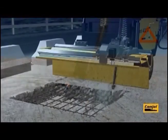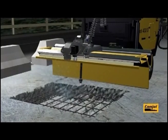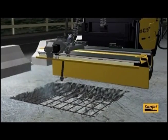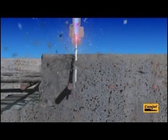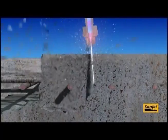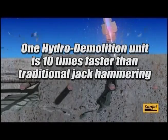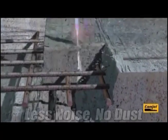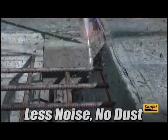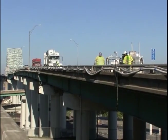On the other hand, hydrodemolition involves using high-pressure water to cause rapid erosion. The cement matrix and fine aggregates between the coarse aggregate is essentially washed away. Concrete of uniform strength can be removed to a specified depth. Fast-track hydrodemolition using only one unit is 10 times faster than traditional jackhammering. Rebar isn't damaged, little or no microcracking is caused, and there's less noise and no dust. Add to this the lightning-fast speed of hydrodemolition, and it becomes the obvious choice.